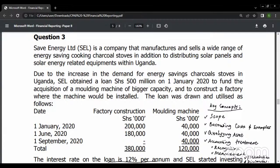Now, when we talk about borrowing costs according to the standard, here we are looking at all the interest and those other costs that an entity incurs in connection with the borrowing of funds. And of course, some of the examples of borrowing costs, we have the interest, which is calculated using the effective interest rate method. We have the finance charges in respect of leases under IFRS 16. Then we also have the exchange differences arising from foreign currency borrowings to the extent that they are regarded as an adjustment to the interest cost.